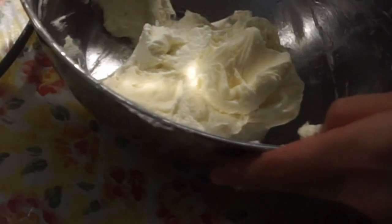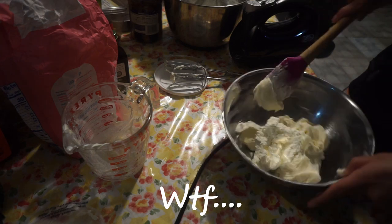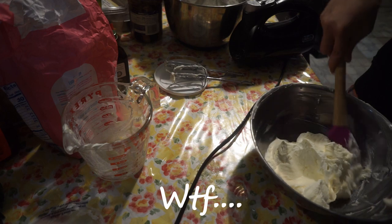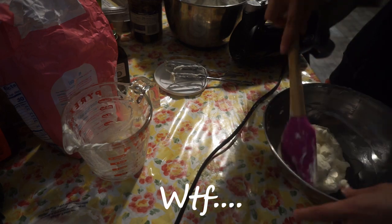This is so sexy. Oh my god. Why do I like it when I fold things into things? Why do I find that low-key satisfying and spicy, you know? Why is it so juicy? Someone please answer my questions.